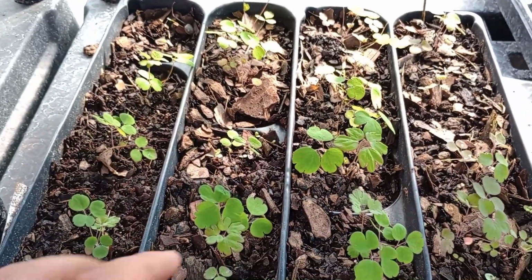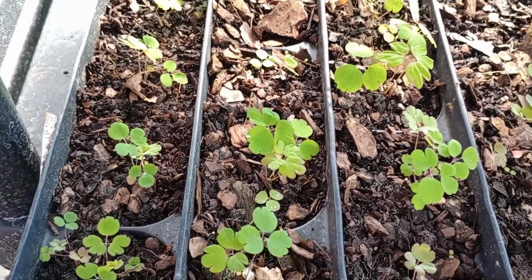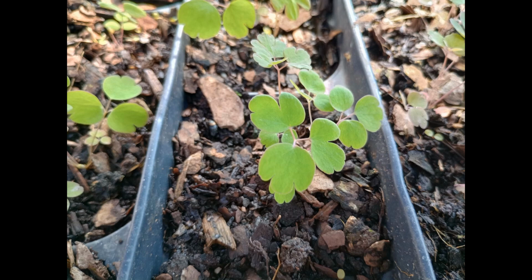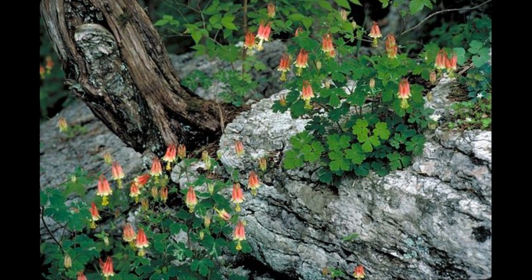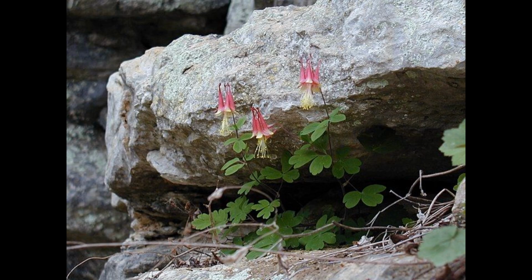Aquilegia canadensis, another one that was suffering in the shade. So this is the native columbine. The wild columbine, or Aquilegia canadensis, has a pretty ferny foliage, and it's very adaptable because you can grow it in a shady spot, or you can also grow it in a sunny location. It grows up to 2 feet tall and wide, and is hardy from zones 3 to 8. It gets pretty red and yellow flowers in the spring. It's native to Canada and all the states east of the Rockies except for Louisiana. The range extends from Nova Scotia south through the Florida Panhandle and west to Texas.